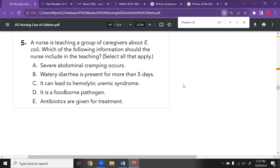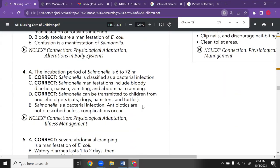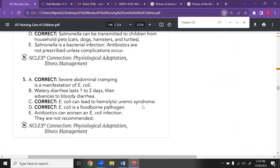Well, I know for sure it's a foodborne pathogen. Let's hope they don't ask. It can lead to hemolytic uremic syndrome. I thought I read that. Really bad cramping, your stomach would hurt anytime. Okay, let's go down. Severe abdominal cramping. Yes. Look, it can lead to hemolytic uremic syndrome, and it is a foodborne pathogen.